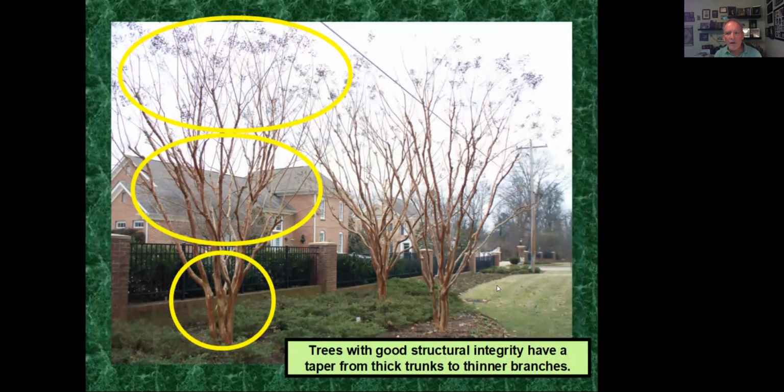What you ideally want for trees is to taper from a thick trunk to thinner branches to thin, skinny branches here. Now, if you can see this, right in this upper circle, you can see where these trees were topped last, but they were not topped by a human being, or certainly not by me. These were not even topped by a person.